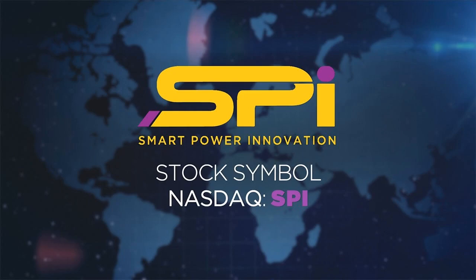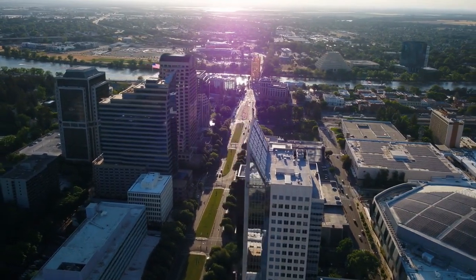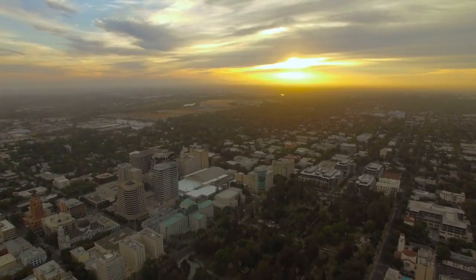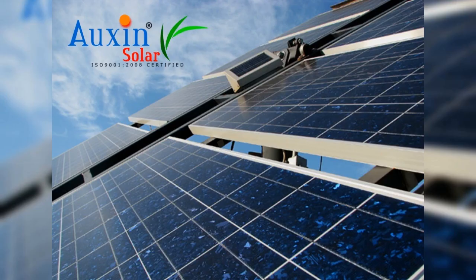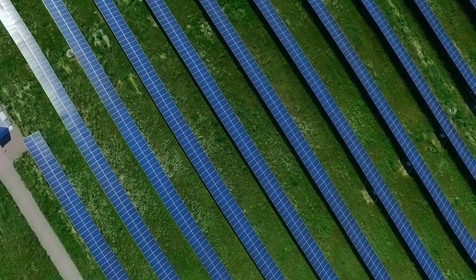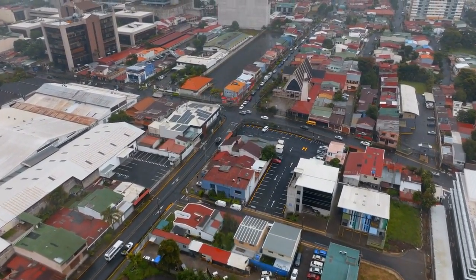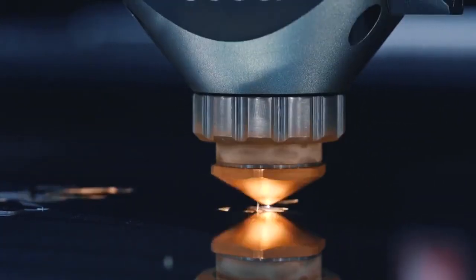SPI Energy, California. SPI Energy, through its subsidiary Solar for America, operates a 700-megawatt solar module factory in Sacramento, California manufacturing conventional crystalline silicon panels. The company plans to boost capacity to 1 gigawatt and focus on the residential and commercial markets. Auxin Solar, California. Auxin Solar produces conventional monocrystalline solar modules at its factory in San Jose, California. The 50-megawatt facility manufactures panels optimized for residential and commercial rooftop installations. Auxin focuses on technology innovation and fully automated production.